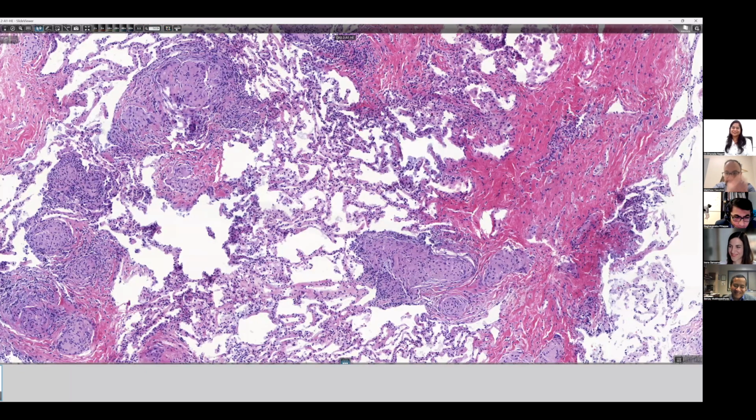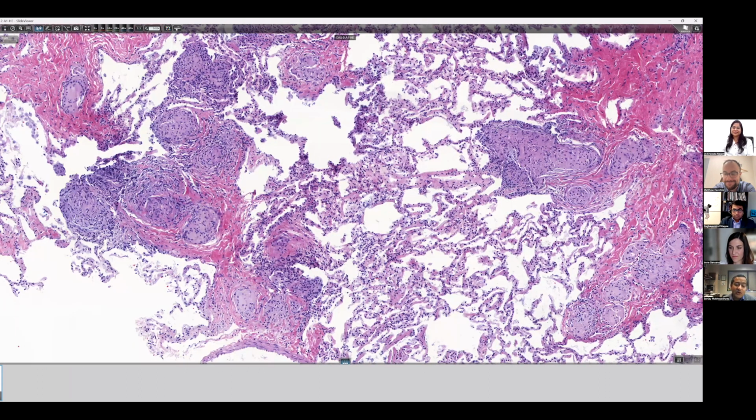AFB stain in such cases, because the first thing that I have to rule out and also tell the clinician is that it is not tuberculosis. Matt's question is a good one: then why do we even do it? But I think Raghav kind of answered that. We know that it's not going to be positive, but the clinician might ask.